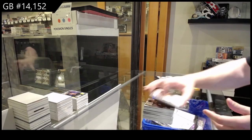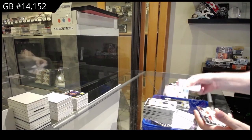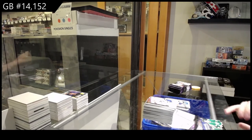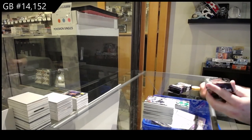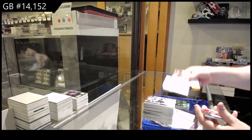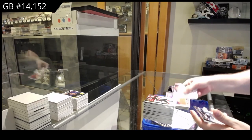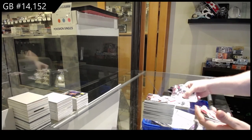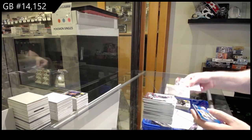Marky Rookie Blue Yolevi for the Canucks. We've got a DeRozier Young Guns for the Panthers. Rookie Materials Jersey Harley for the Stars. Marky Rookie for the Penguins of Laramie. Portrait of Zagadulin for the Calgary Flames. Marky Rookie of Broberg for the Oilers. Canvas of Bergeron for the Bruins.